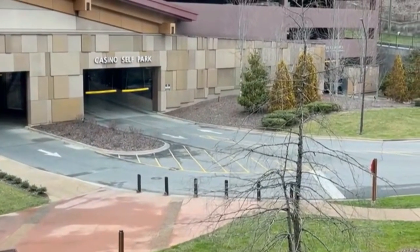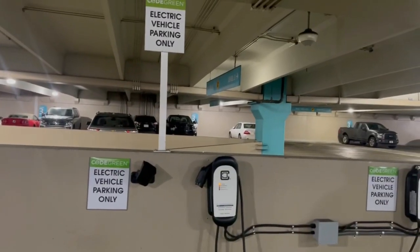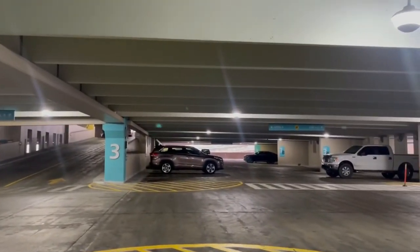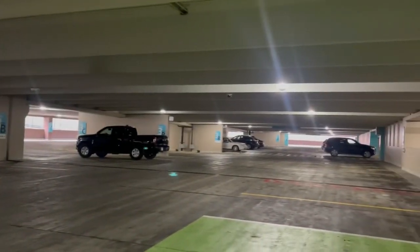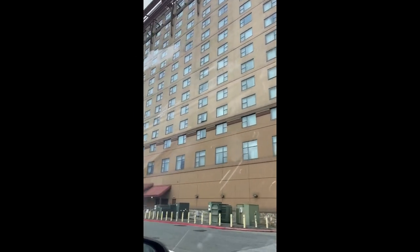Now we're going to go back and get in the car, and we're going to go back home through the Great Smoky Mountain National Park. We are about an hour and a half to Pigeon Forge. So here in the garage, they have electric vehicle charging, and this is all free parking, and we're fixing to head out. This is on the third floor of the parking garage, no charge. It's really big. And here is the hotel from the outside.